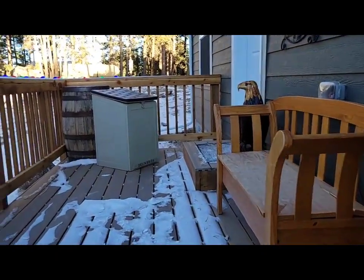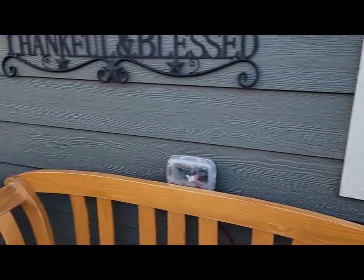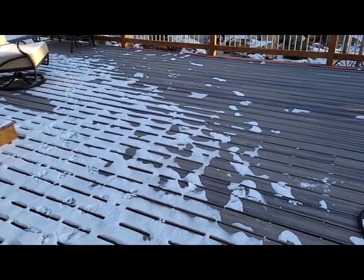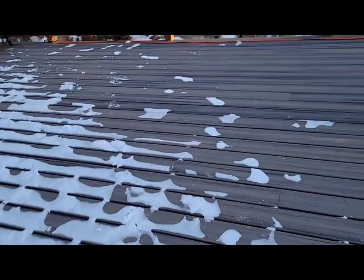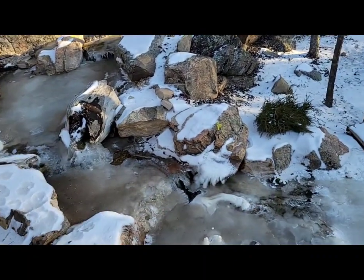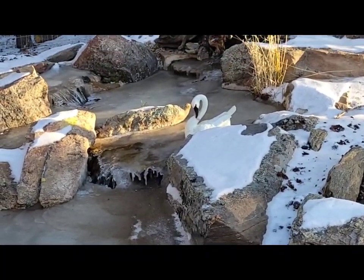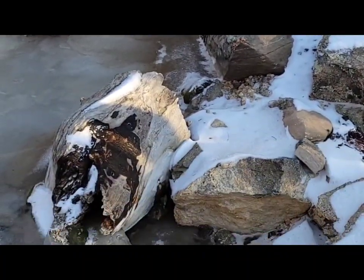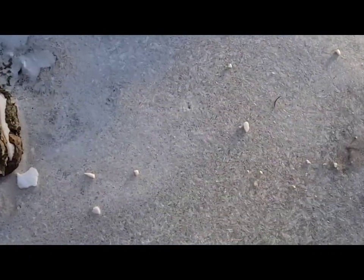It did move our deliveries box. Did I show you the eagles on the front porch? Okay, let's go look at the back. Okay, so this was all covered when I got home and a lot of it blew away. It's flowing under there, but honestly, I'm real concerned about how much ice has come out of the feature.